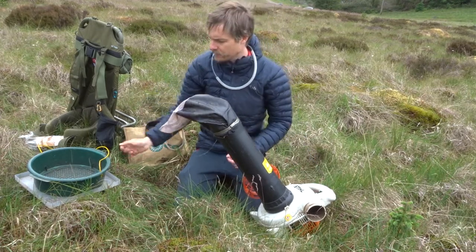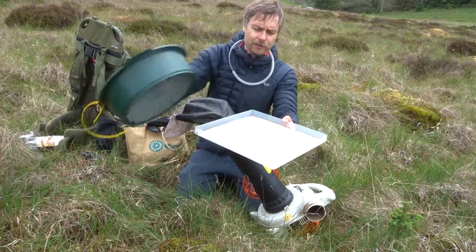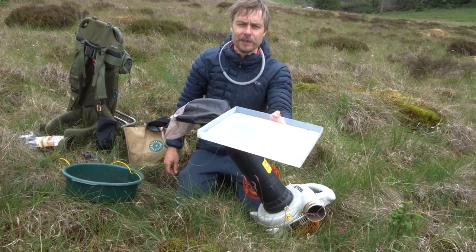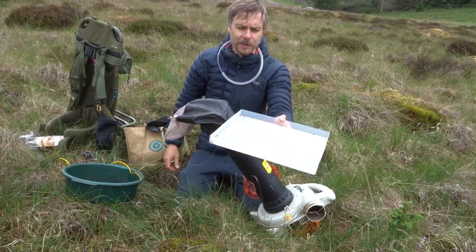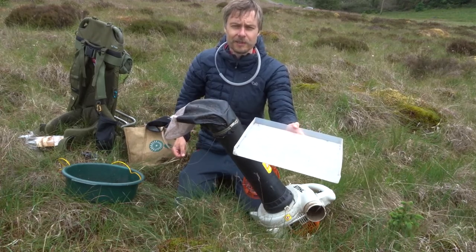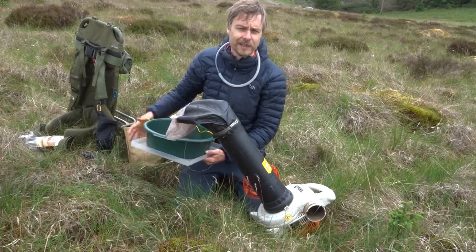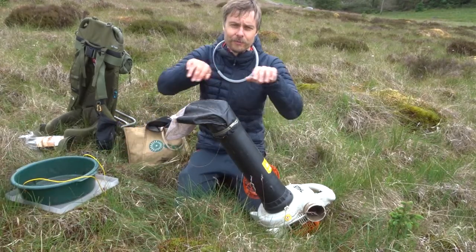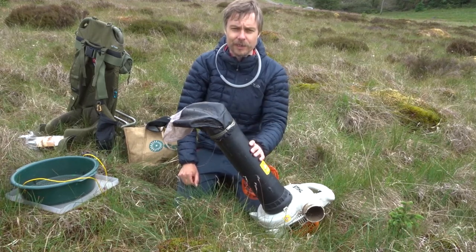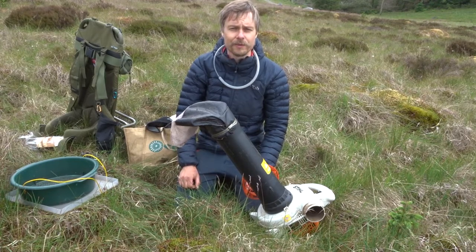Then all we do is empty that into a sieve, like so, and then sieve it over a tray, and then we can see all the invertebrates we've found, and then we select the ones that we're looking for. And in this case, this has successfully found Manicia marginella in several points at this site, so really good. And it would have taken us hours on hands and knees searching methodically through the moss and vegetation to find it otherwise. So it's a time saver and a brilliant piece of field kit, and it doesn't damage the surface of the bog either.